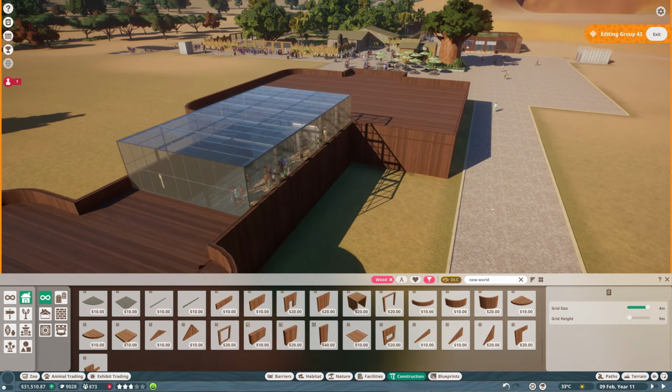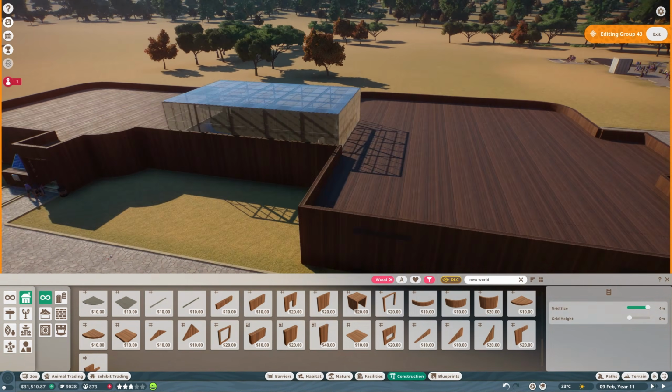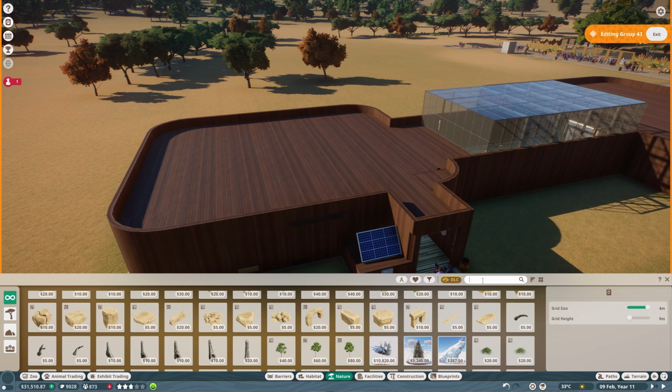Okay, we've added a lip of wood around the whole rim of the building, and now we're going to put some plants in. So I'm going to start with a layer of dirt like I did before.